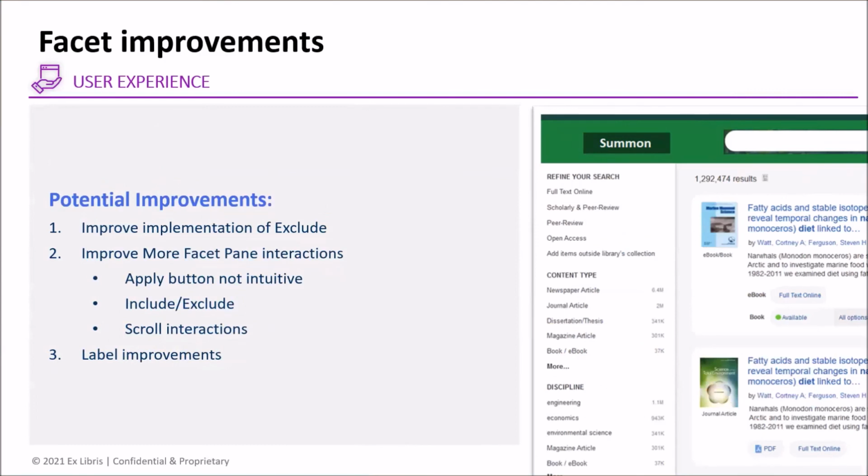For facets in particular, as I mentioned, we've done a lot of testing around that. I don't have a mockup for all the various things that we're looking at doing to help improve the functionality. But one of the things that we discovered, we knew from feedback already some of these things, but we also did a deep dive with usability testing with end users. For example, the exclude functionality is very difficult for people to find. Most people aren't aware that it's there, or if they are aware that it's there, it can be a little cumbersome to exclude items in the facet pane.